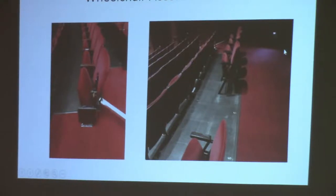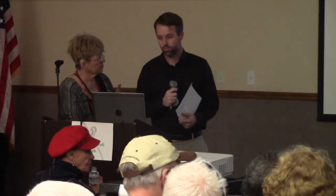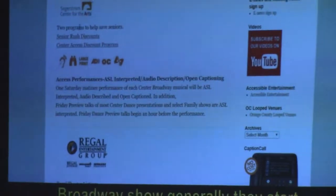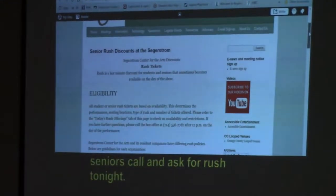One is called Rush. So how Rush works, it's for seniors 65 and over, and you have to call or check our website on the day of the show. It's generally $20 cash, one ticket per ID, and it starts an hour before the show begins. For a Broadway show, generally they start at 7:30 p.m., so Rush starts at 6:30 p.m. at the box office in person. A lot of seniors call us every day and ask, are you doing Rush tonight? If you have any questions about that, give us a call, check our website.